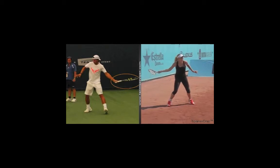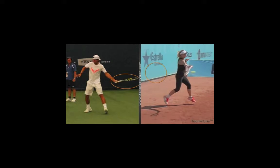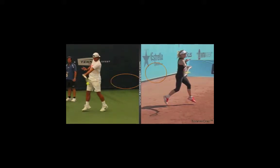Now, Caroline Wozniacki, more than most women, you can see now that her racket, remember how very weak Vika's racket was, the way Venus's racket was, her face is more closed, so that's why she's going to get a little bit more topspin than most of those girls. And you will see now at contact that same thing, the racket's going to be at 90 degrees, pretty much parallel to the net.